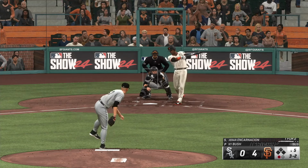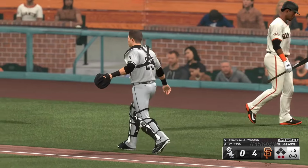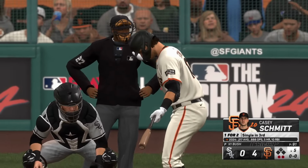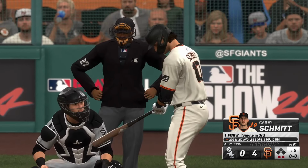Popped up to the left into foul ground, and puts the squeeze on that one. That's out number 2. Oh, that's a frustrating at-bat for the hitter right there. I mean, that pitch was right down the middle. I think he got a little too excited, came out of his mechanics, and instead of driving that ball somewhere, he popped it up. Unfortunate for him.